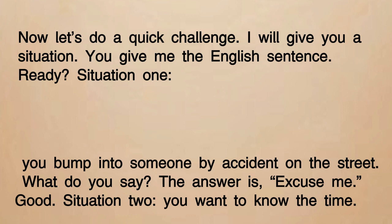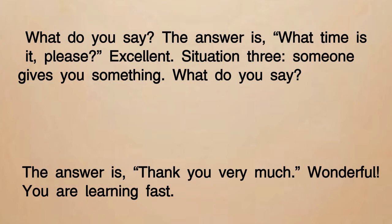Now let's do a quick challenge. I will give you a situation. You give me the English sentence. Ready? Situation 1. You bump into someone by accident on the street. What do you say? The answer is, "Excuse me." Good. Situation 2. You want to know the time. What do you say? The answer is, "What time is it, please?" Excellent. Situation 3. Someone gives you something. What do you say? The answer is, "Thank you very much." Wonderful. You are learning fast.